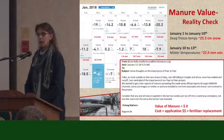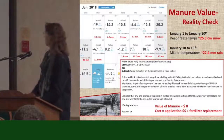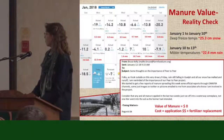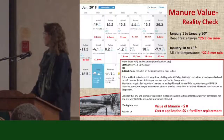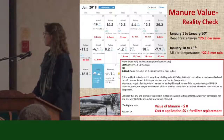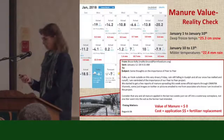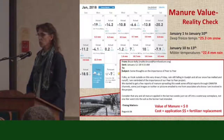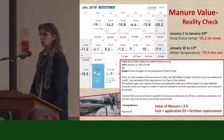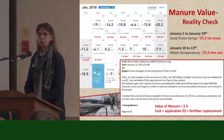So Bruce Kelly sent out an email to the peer-to-peer review committee, and it said, folks, as I look outside on this very dreary Friday, so this was last Friday, rain is still falling in Guelph, and our snow has melted and run off. I'm reminded of the importance of the peer-to-peer project. We started to get a few reports of manure spreading this week, some official reports through OMAFRA channels, and just some images on Twitter and pictures emailed to me from associates that know I'm involved in the project. This is the important part. Consider that any and all manure applied in the last 2 weeks just ran off into a waterway someplace, but not 1 liter of it went into the soil it was intended for. That's the reality check. In other words, the value of that manure, 0. The cost, application, fertilizer replacement, and whatever environmental consequences. So that's just a follow-up on the importance of not winter spreading if we're looking to maximize economic value.